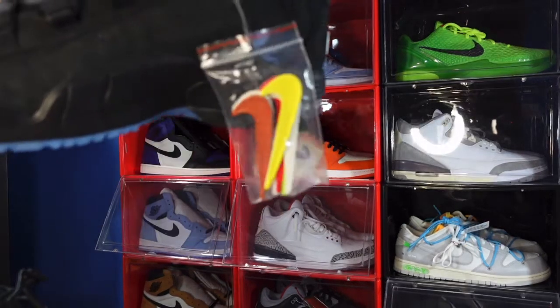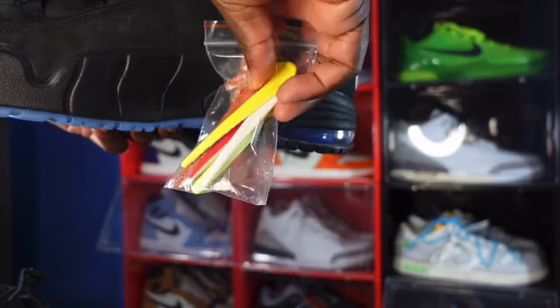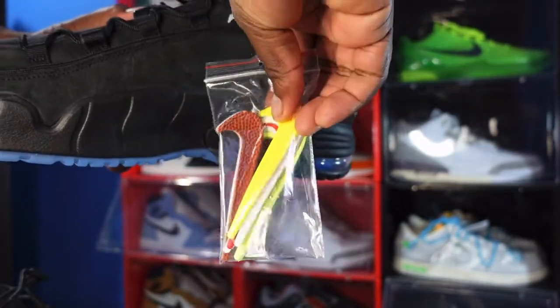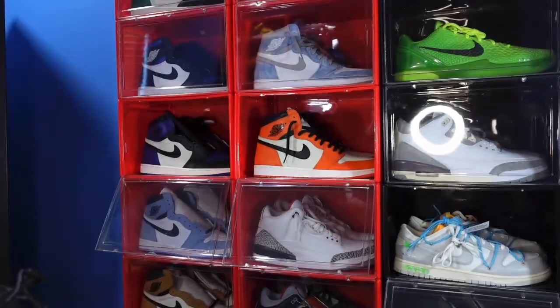And you have the swooshes attached to the right shoe to go along with those laces. So that's what we have right here with the Nike social status Penny 1 recess.